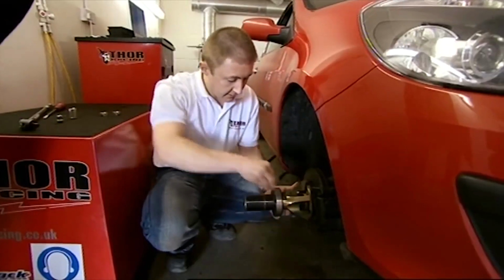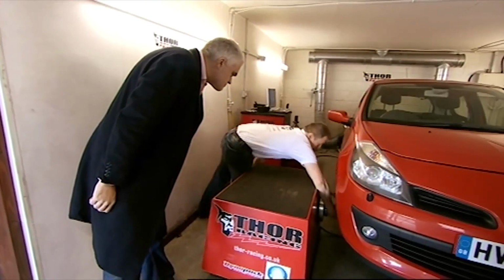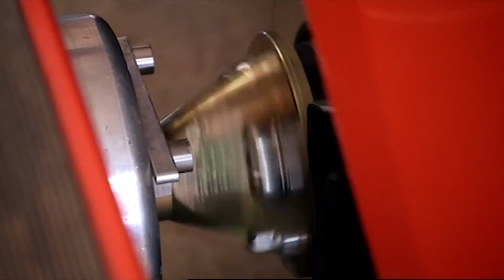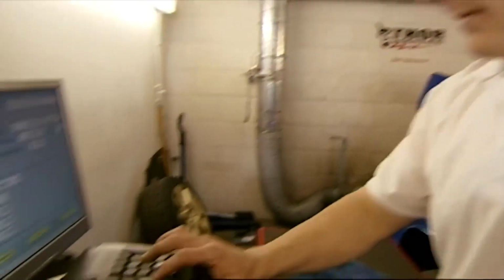First on is the new Clio, running on ordinary unleaded. The driven axle is attached to special power absorption units. Inside are hydraulic pumps which continually try and resist the turning wheels. You program in a driving cycle that tests the full range of the engine, something like accelerating from 2,000 RPM to near maximum in around 16 seconds. The computer then works out the power and plots it on a graph.